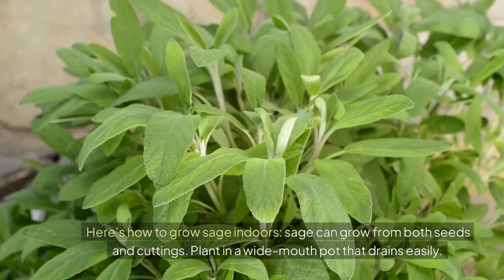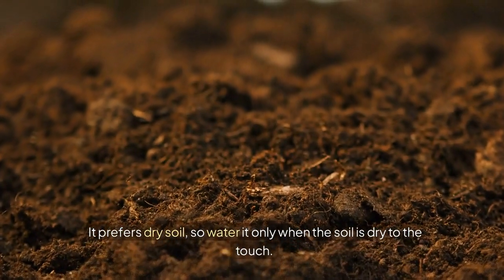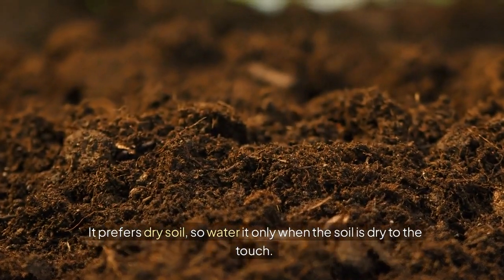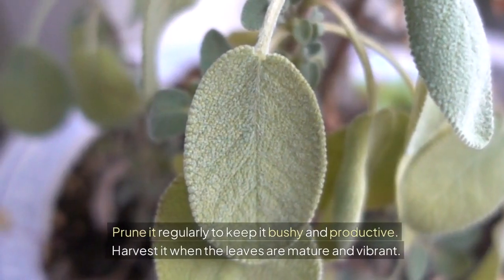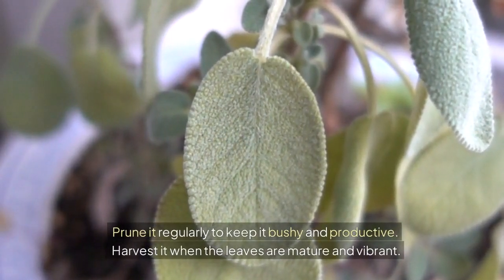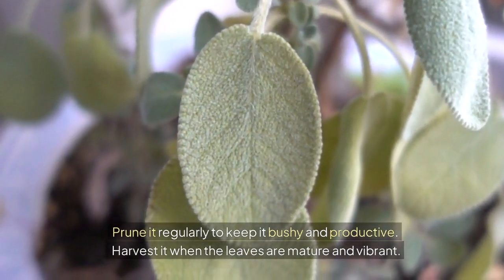Here's how to grow sage indoors. Sage can grow from both seeds and cuttings. Plant it in a wide-mouthed pot that drains easily. Sage thrives in well-lit spaces with about 6 hours of sunlight each day. It prefers dry soil, so water it only when the soil is dry to the touch. Prune it regularly to keep it bushy and productive. Harvest it when the leaves are mature and vibrant.